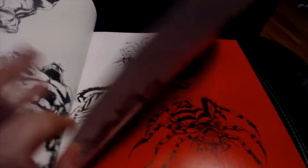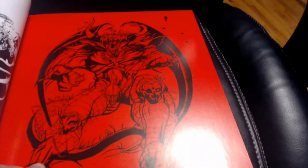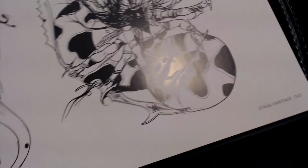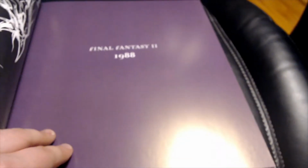But lots of really neat characters here. So that's just the stuff for one. There's quite a bit. There's Chaos. And then you've got the Fiends here. You have the Lich, Tiamat, I believe, Kali, and somewhere here there should be the other one.